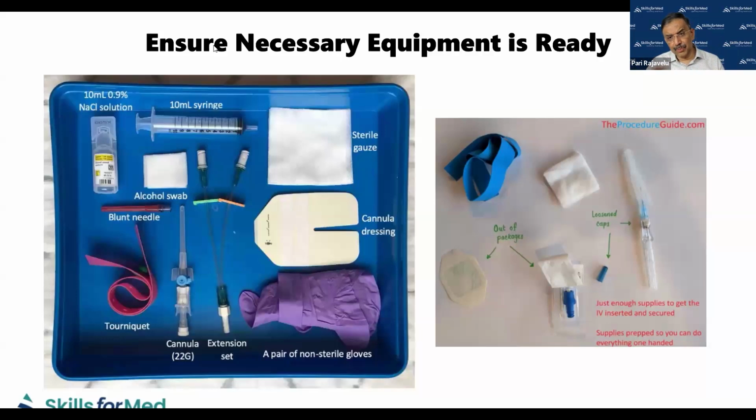So you just need to open these partially. Here they've shown as if it is completely out of the wrapper. You can still keep it in the wrapper and open it partially. And you can see the cap of the needle is not locked, but it is out. So these are all small things which make you very efficient. And this helps a lot.